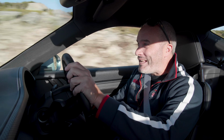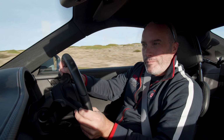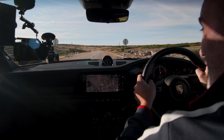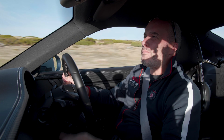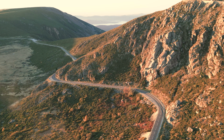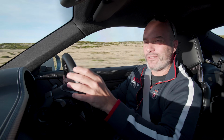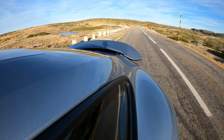I've covered 1,500 miles over the past 5 days in this incredible car. Has it lived up to my very high expectations? You bet it has. What a piece of kit. What an amazing feat of engineering. Driving machines just don't get any better than this.